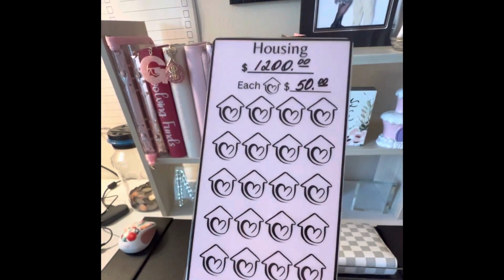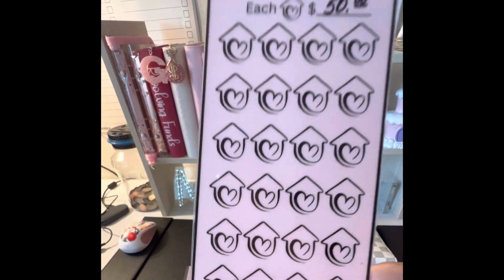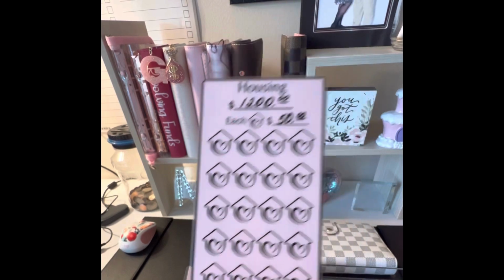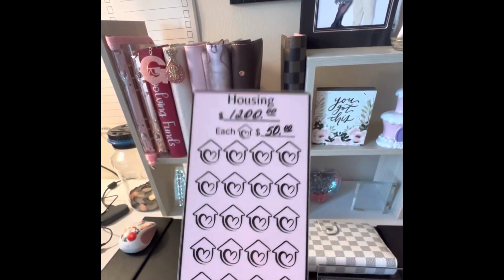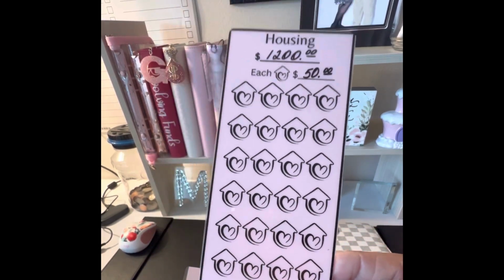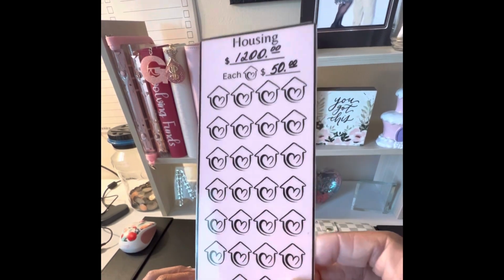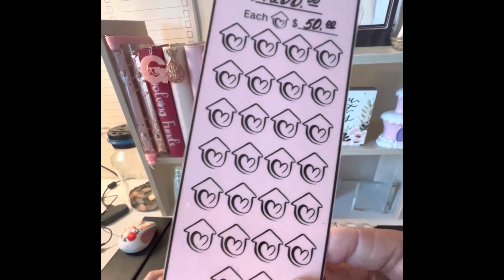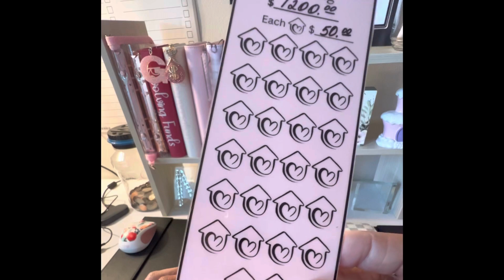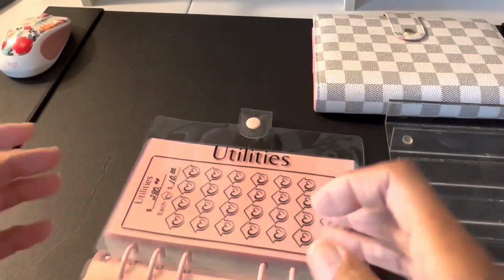Every tracker has 26 icons. The reason I chose 26 is because I get paid bi-weekly. So in the event this were to take me a whole year, it would cover each one of my paydays. Okay, I didn't want to have too many icons. To me, it doesn't make sense to have each icon worth like $6. Like, for what? Okay, so for me, $1,250 per icon. Like I said, I'll start this, I think, next pay period.